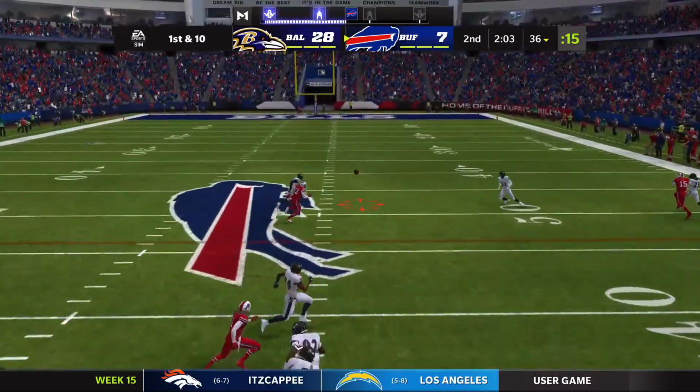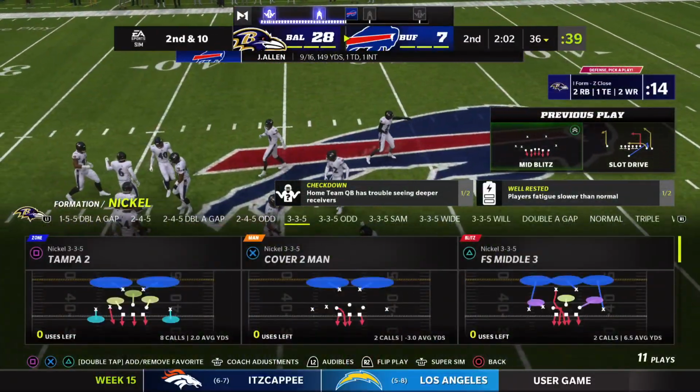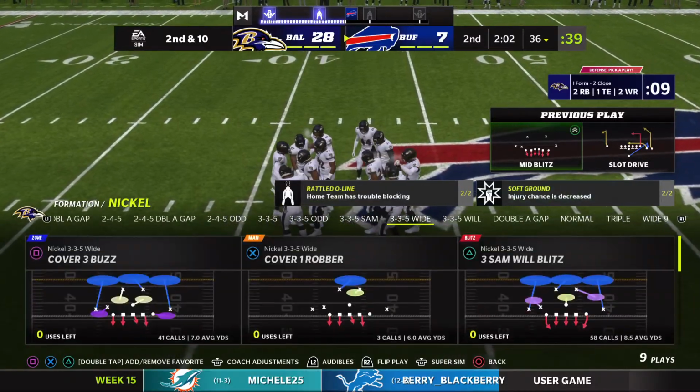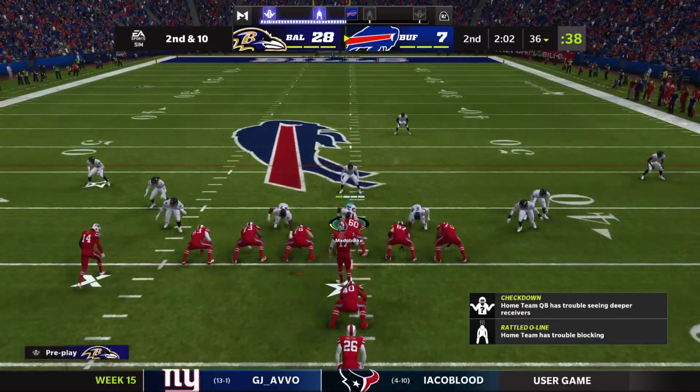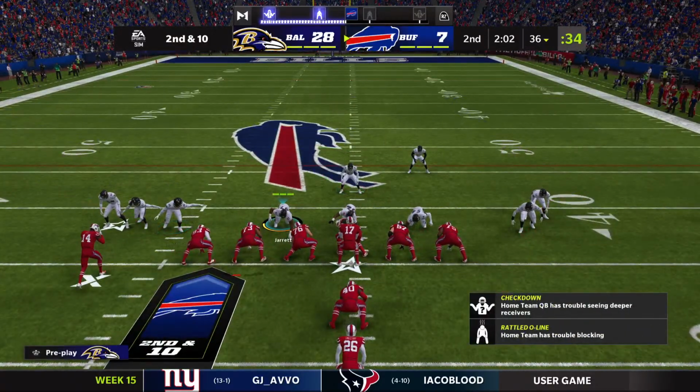To throw, it's Allen. Over the middle, and it's incomplete. To this point, I've been impressed with the work defensively. They have not allowed a lot of receivers to run free. And there's another example, another incompletion. 2nd and 10, a very chilly day here, but no snow.